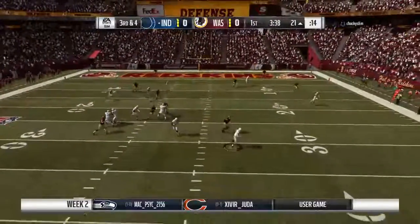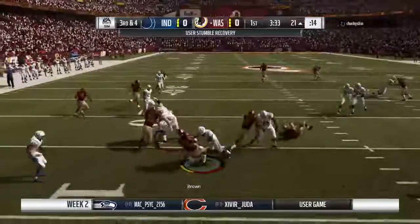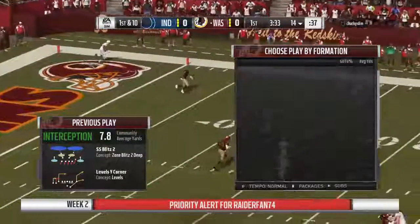To throw is Locke. Flushed out right. Into a double team, and it's intercepted. Picked off by the linebacker, Zach Brown. And a big turnover there as his guys will get the football back.